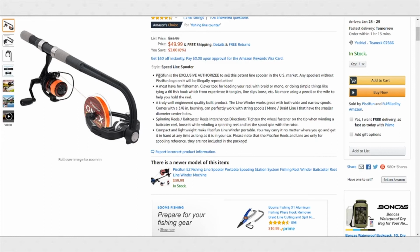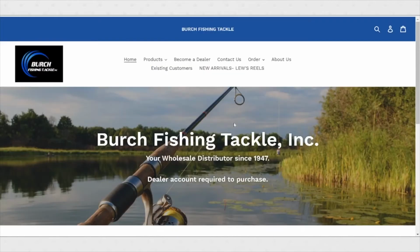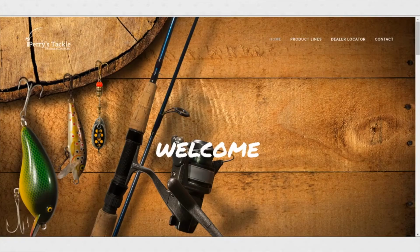And you'll even see right here, it says this is the exclusive authorizee to sell this patent line spooler in the US market. So we would not be able to sell these on Amazon. So what I would do is basically delete all of this and move on to the next supplier. Now the next step is I would do the same process for all of the other websites that I found from my Google search.